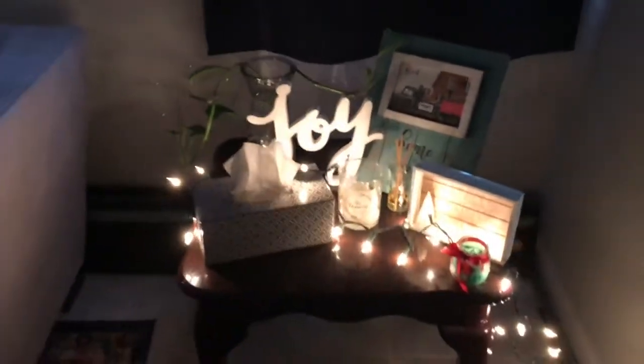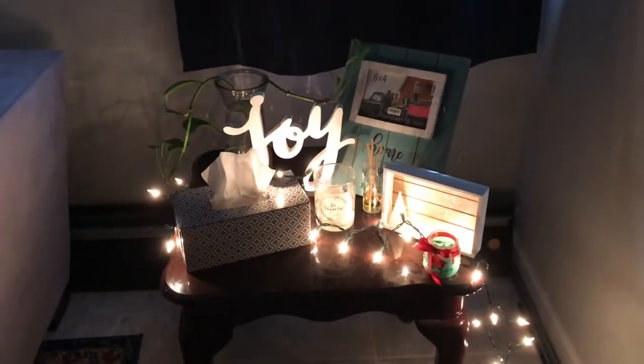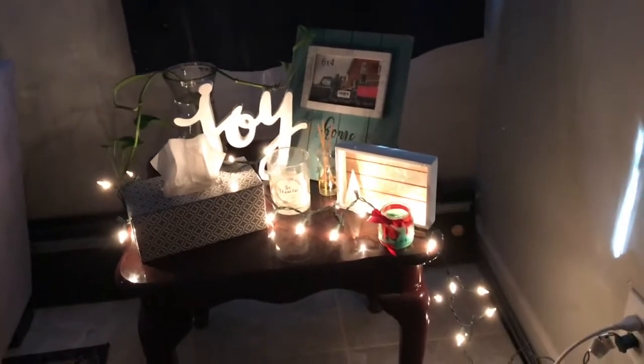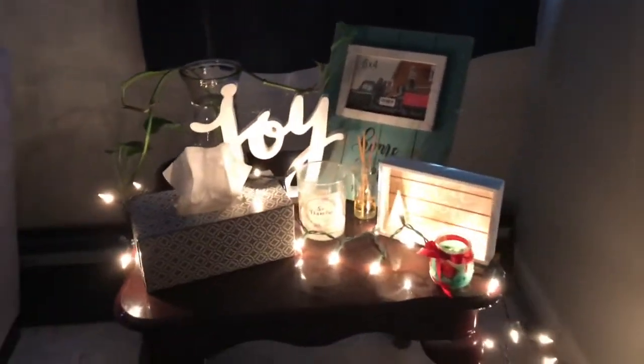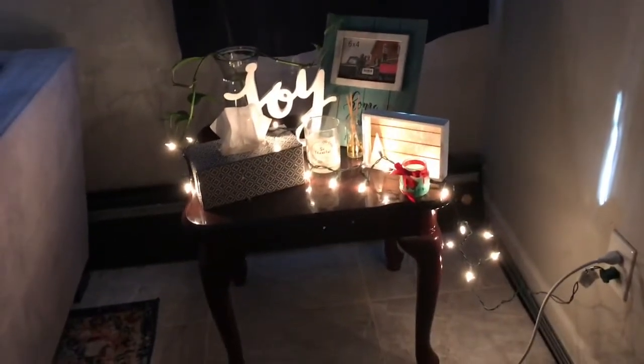If you remember me saying in my little decor tour video, I was like, I feel like I need something to brighten this up over here. So this little strand, literally so small, is what's gonna do that, aside from the candles. So that's where I put that.